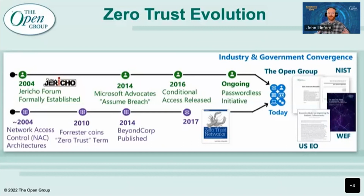Then moving forward to 2014, we had Microsoft advocating for assume breach as well as for assume continuous growth. So you've got to be able to keep up with the enterprise as it grows, but you also need to account for breaches happening and having happened. Right? If you're looking at an attacker being in your network for, say, 60 days, you need to be able to continue on even with that presence there.